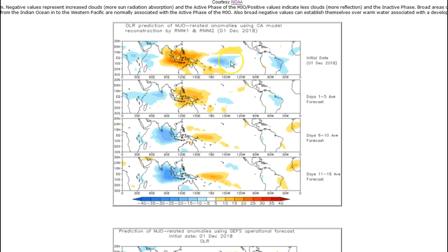The blue is where the active phase of the MJO is. That is, blue is negative anomalies. That means less outgoing long-wave radiation, which is another way of saying sunlight reflectivity off the ocean surface. So if you have a lot of clouds, you don't have a lot of sun reflectivity off the ocean surface, and you get these negative anomalies. Assume this is the active phase of the MJO.